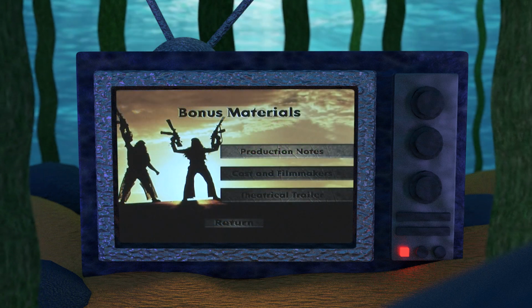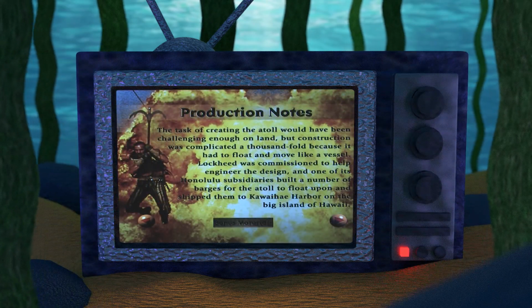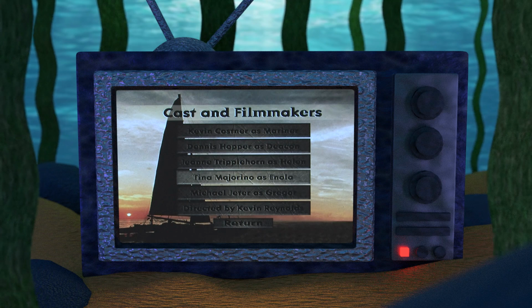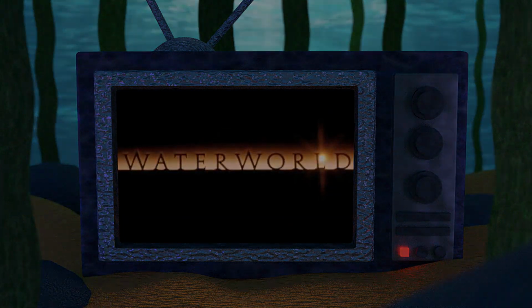The bonus materials include production notes, which is a fairly broad behind-the-scenes write-up about the production of the film, cast and filmmakers, which gives a quick synopsis of the careers of each of the major players in the film, and of course the theatrical trailer. But I love this DVD release for its small compact design, and in fact it's my usual go-to for just popping in the film to watch or for research.